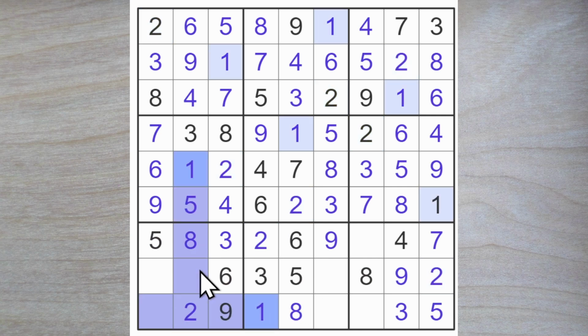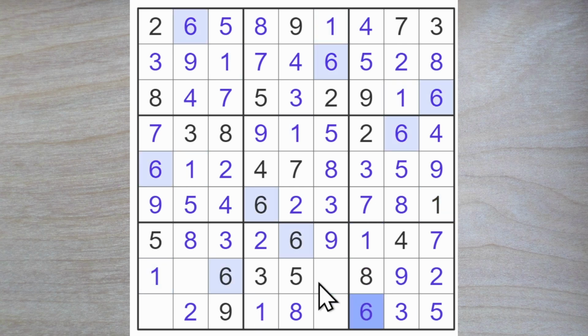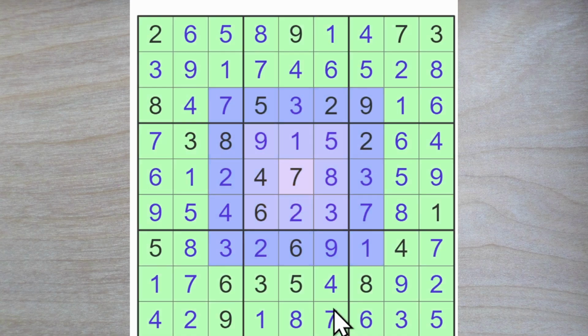Blocking across, 1 blocks down, 1 here, 1 here, and here a 6. That gives me a 4 and a 7 for these squares. The 4 blocks down, so here's a 7, here's a 4, here's a 4, and here's a 7.